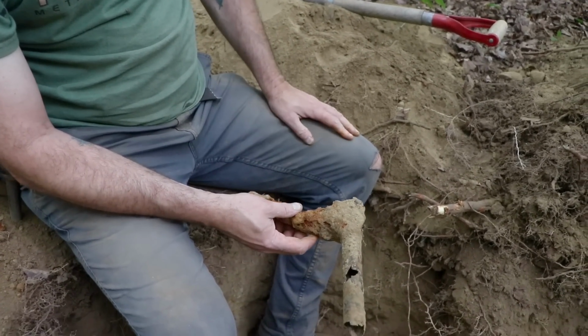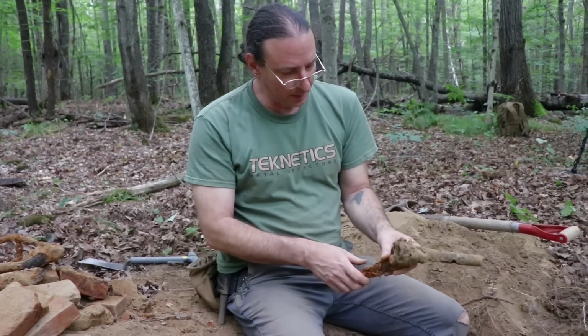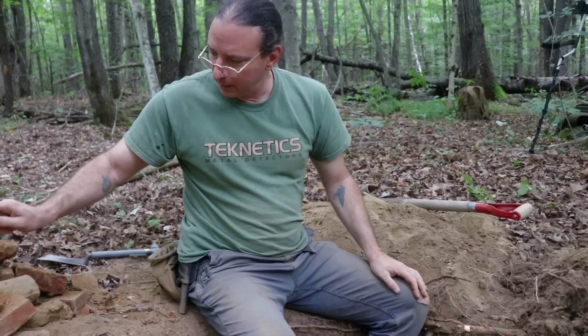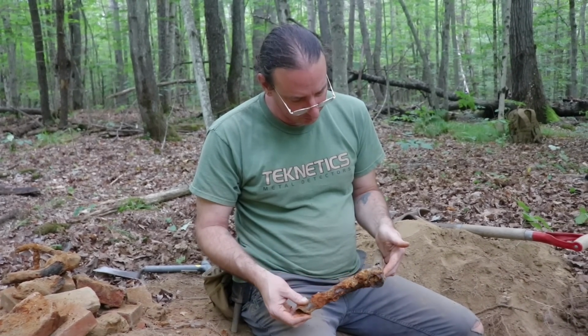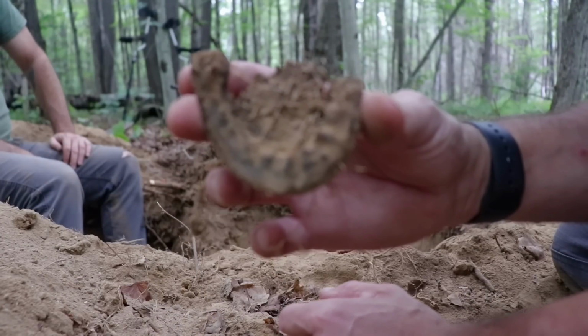Huh. Right. It does look like bike frame tubing. It does. Well, that's gonna rewrite what we've been thinking all along about this place. But it's all under this brick. I just found a heel.